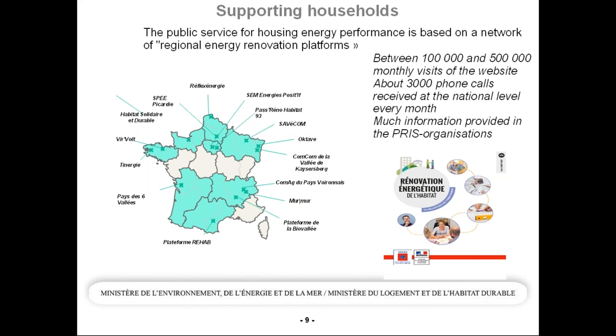A network of regional energy renovation platforms all over the country was implemented, and these platforms provide information to visitors, to households, and in these platforms, people and families can find counselors that are in charge of helping them in their renovation project. So far, much information was provided in these renovation platforms.